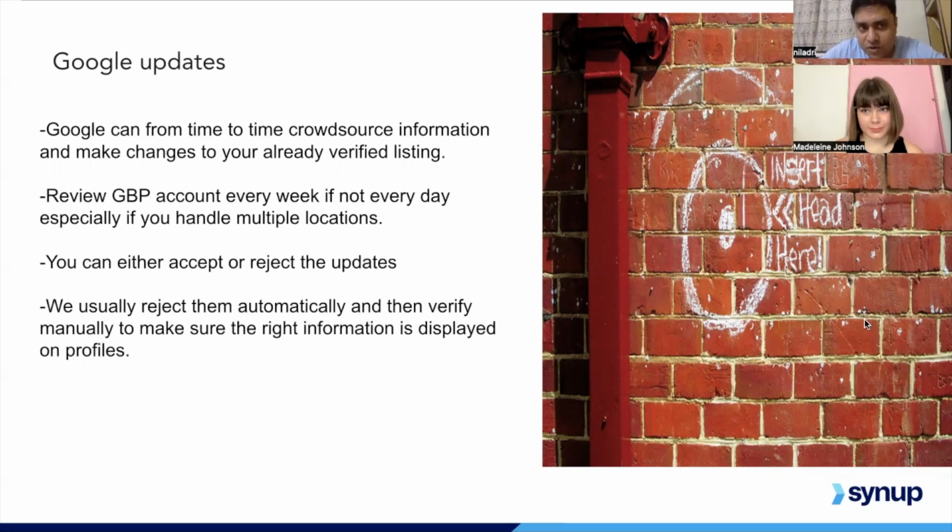They usually show up as Google updates with a yellow marker on your Google Business Profile dashboard that you can go in and accept or reject after reviewing it. So I recommend, if you're a single owner business or if you have just one or two businesses, just monitor them on a weekly basis. Go into your Google My Business dashboard on a weekly basis and review these updates. You can approve or reject them.